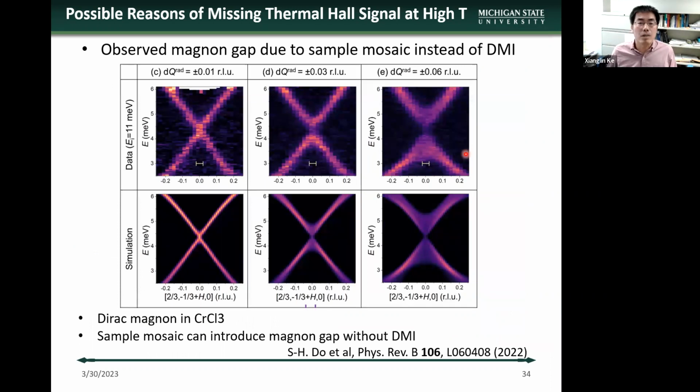A similar conclusion also applies to another chromium system. This time it is a chromium trichloride system, done by a group at Oak Ridge National Lab. Again, this study was done on a single piece chromium trichloride single crystal, and there's no magnon gap opening in this system. Instead, it forms so-called Dirac magnons. But if you consider the sample mosaic, then we are going to see the magnon gap opening again. All this tells us that in reality, in these chromium-based honeycomb systems, maybe the DMI interaction could be very small.